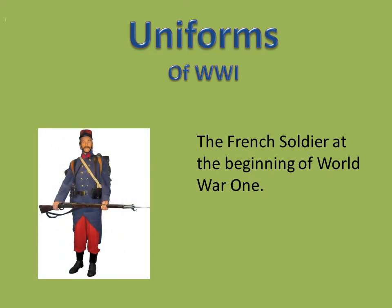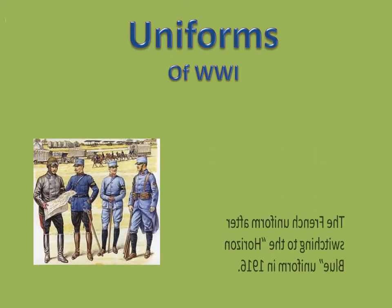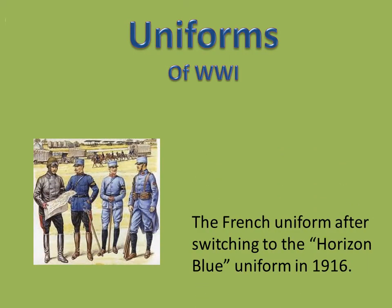The French wore bright red caps and bright red trousers. With their bright red, they also wore dark blue greatcoats with the same color tunic underneath. The French uniform changed to horizon blue because the red trousers and cap were impractical for the battlefield.